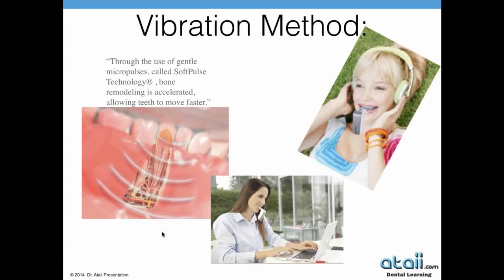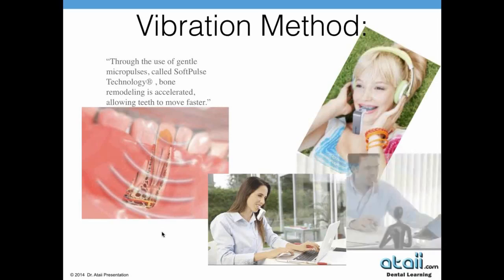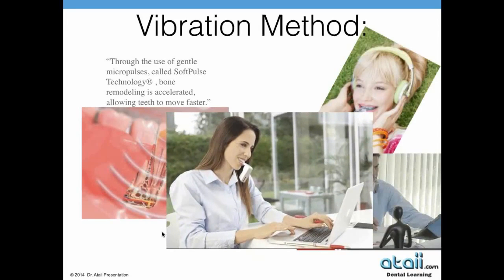This is a $1,000, sometimes $1,500 pricing to the patient, and in my particular case, I needed something a little bit more up to date, if you will, and less burden on the patient in having this in their mouth. So at this point, I have not used the vibration method for the past year. I've been very keen on saying, well, how do I save money?